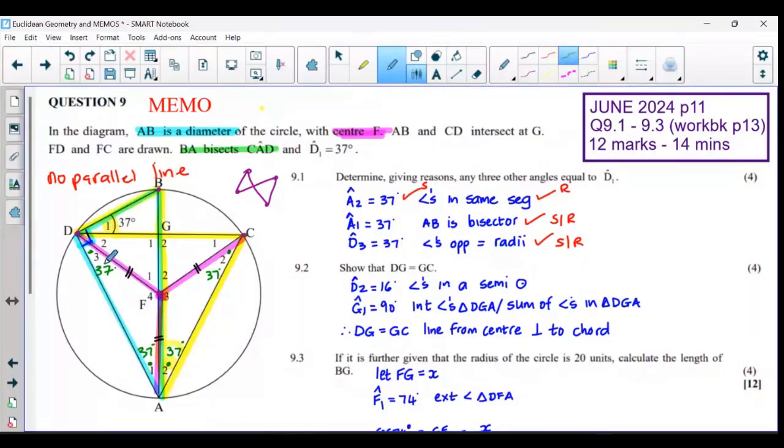Okay, we know that this guy's 37. We know that this guy's 37. And we know that that has to be 90 because we haven't used the diameter yet. So if that whole angle is 90, that means I can figure out what this one is. So let's do that. I'm going to start by finding D2. It is 90 minus 37 minus another 37. It gives me 16 degrees. Reason? Angles in a semicircle.